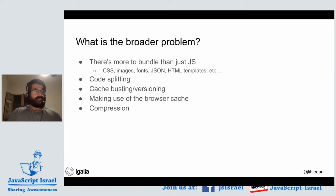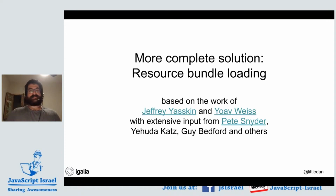But at the same time, bundlers are very important because they help with compression. They help high-quality compression be used because the same dictionary can be used across the different resources that are together in the same bundle.